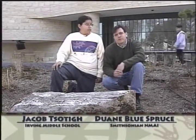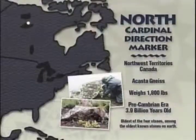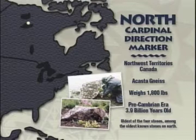Hi, we're now on the north side of the building. We're directly across from the National Mall, which is right across the street, and we're standing next to the Northern Cardinal Direction Marker. And as I said earlier, if you were to take a line from this stone directly behind us, you'd end up in the center point of the Potomac space, which is pretty much the center of the museum. So this is on the north side of the building. We're in the hardwood forest area of the landscape. You can see some of the trees around us here.